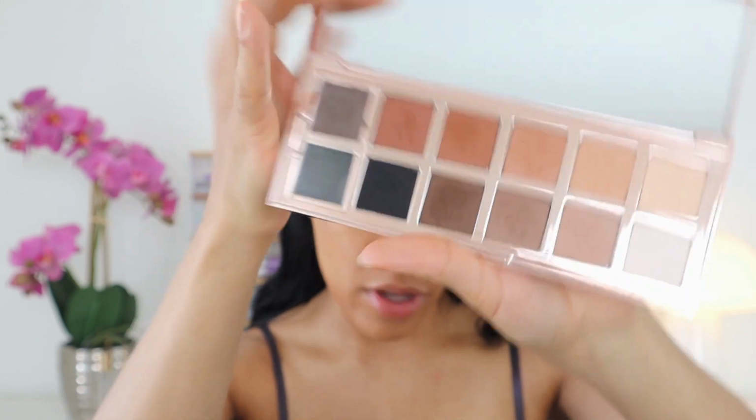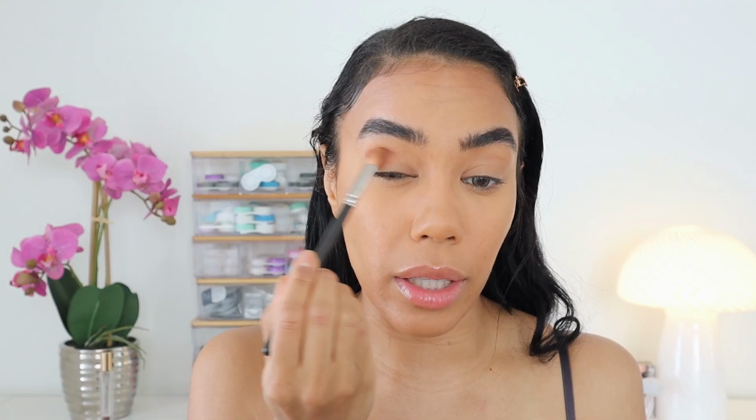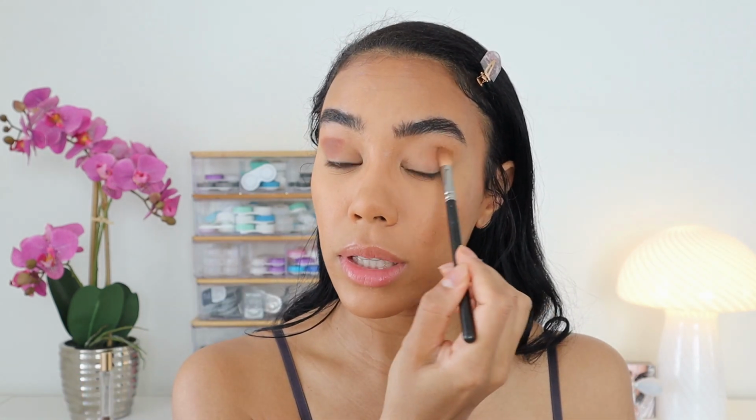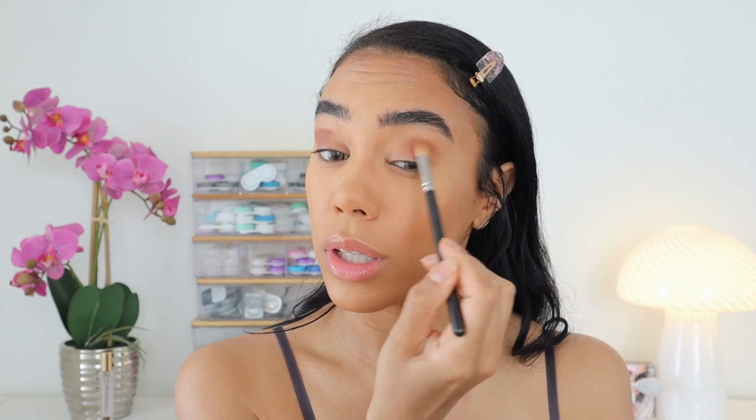I do actually want to use my Patrick Ta palette. I love this palette so much. I'm gonna use this really pretty shade here. This is a really pretty neutral. Oh god. Okay, you guys, I forgot how pigmented these are. These are really pigmented.